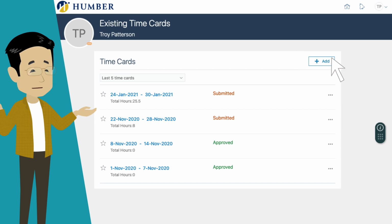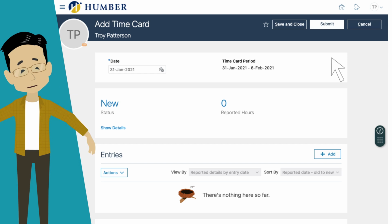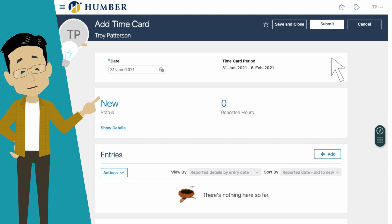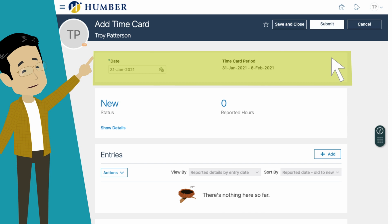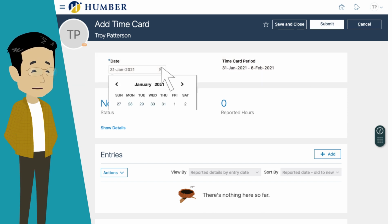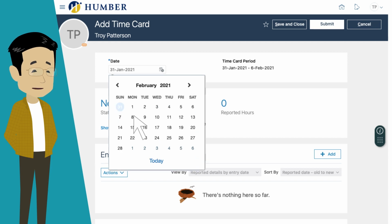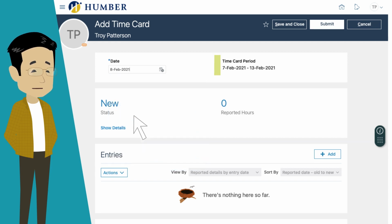When you click Add, a page similar to the one we previously reviewed will open. However, there are some important differences that should be noted. First, you will notice a new time card period section that can be used to create a time card for any period, not just for the current week. You can do this by clicking on the Select Date icon under the Date heading. Let's select February 8th. The time card period information to the right has been updated to reflect the selected date.